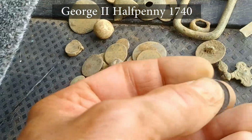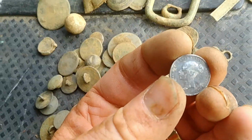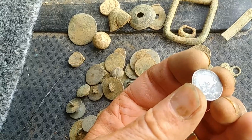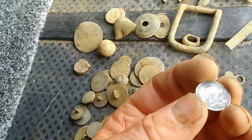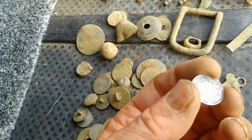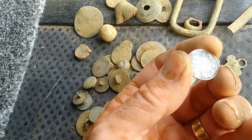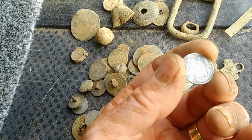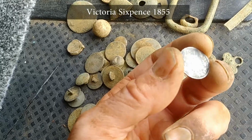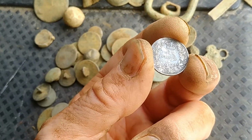And the best find of the day, the lovely little Victoria sixpence. Yeah, bunhead, so she was young there, wasn't she? Sixpence. And I think it says 18... Well, it's that tiny, I'm not sure really, but I thought it was 1855, but it might be slightly later. I'll have to check on that one.